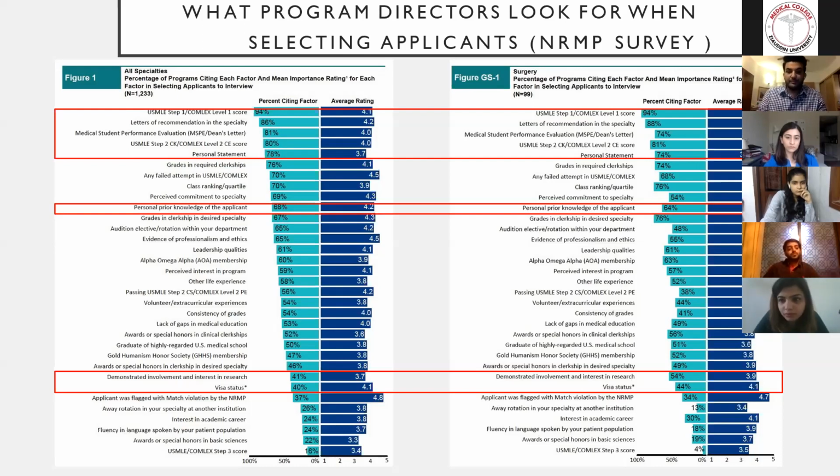Like Mahanur just spoke about letters of recommendation in the specialty, if you guys can see on the screen, on the left side of your screen, the second from the top is letters of recommendation in the specialty.